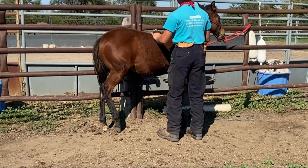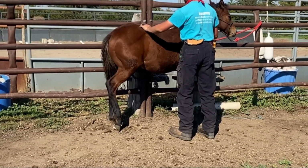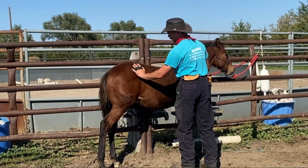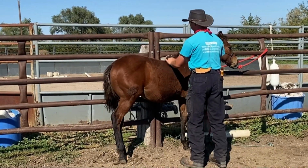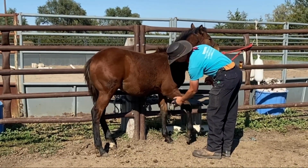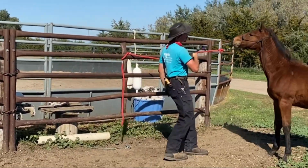So why do we want to be able to touch this colt all over? Why do we want to be able to rub on him, pet on him, brush his legs, pick up his feet, pick out his feet, work on his feet? These are all precursors to disposition and how he's going to respond to our requests further down the road. This is all setting us up to figure out how user-friendly this colt is going to be long-term.